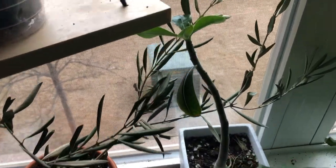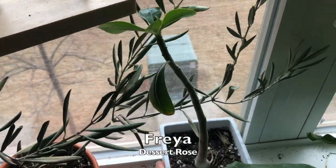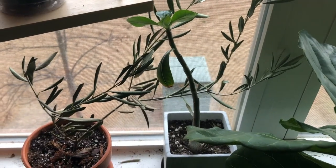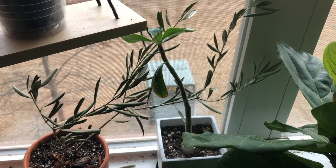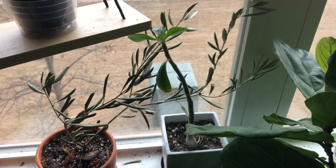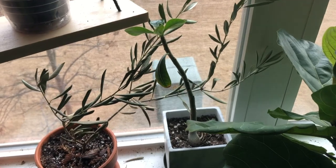Love that. Oh, and then this is Freya. She is a desert rose. She got spider mites, scale, and mealybugs all at the same time, but then we fixed it. Praise the Lord. Hallelujah. And now she's back like she never left. I also didn't know that they drop their leaves in winter. So she was dropping leaves, which is sort of what caught my eye. And then I found all of those.